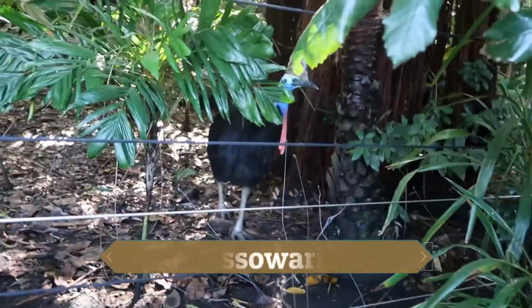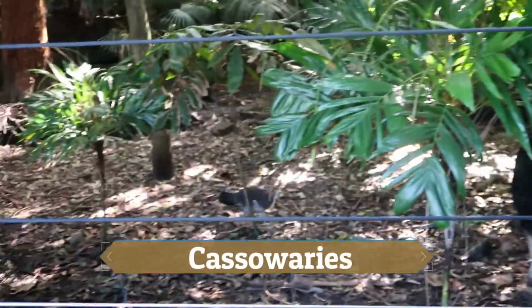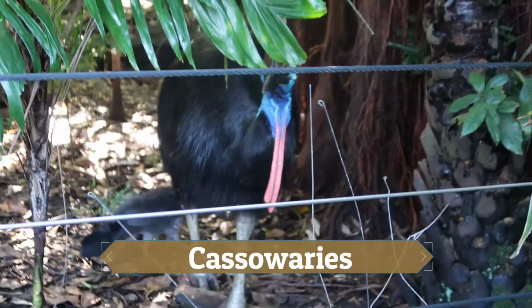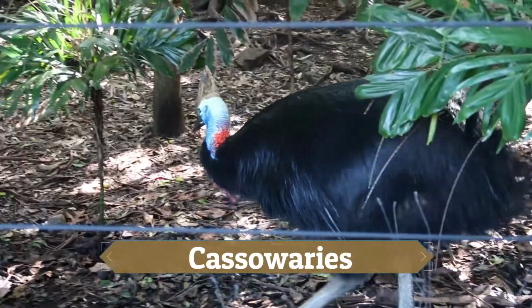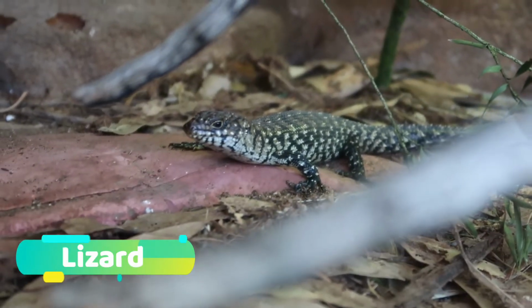Guys, look, it's a cassowary. Oh, it's so cute. Look at that cassowary. Look how big its feet are. Daddy, wow. Daddy, it's a baby cassowary. It's such a cute cassowary. Wow. Look how pretty that lizard is.